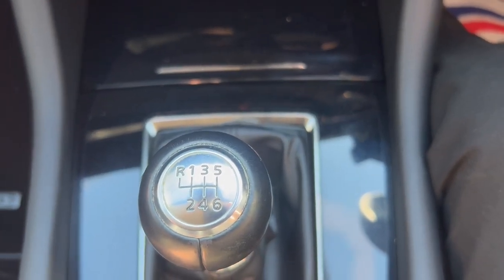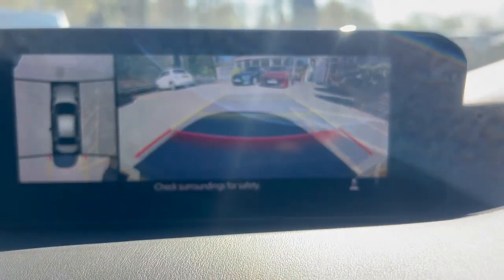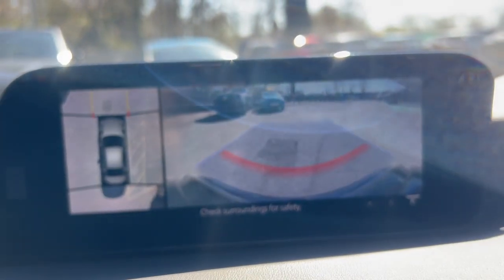So it's a 6-speed petrol manual. I'll pop it into reverse. So you can see there, you've got the 360 camera on the left-hand side and you've got the rear camera on the right-hand side. The front camera comes on automatically when you approach something, but you can manually turn it on. And as you can see there, we've got the front camera. You can also change the angle of the front camera like that. And you have also got the cameras that are in the wing mirrors, so quite handy if you're parallel parking and you're not wanting to curb your alloys.